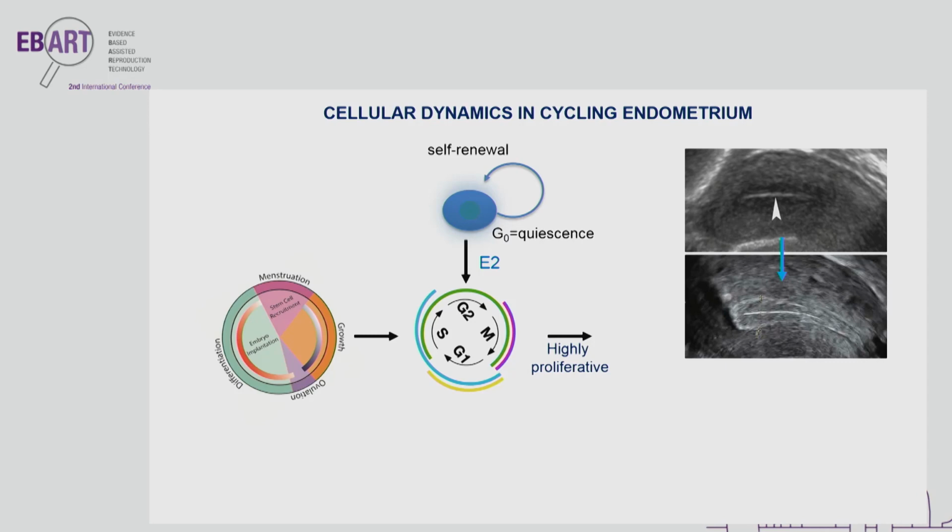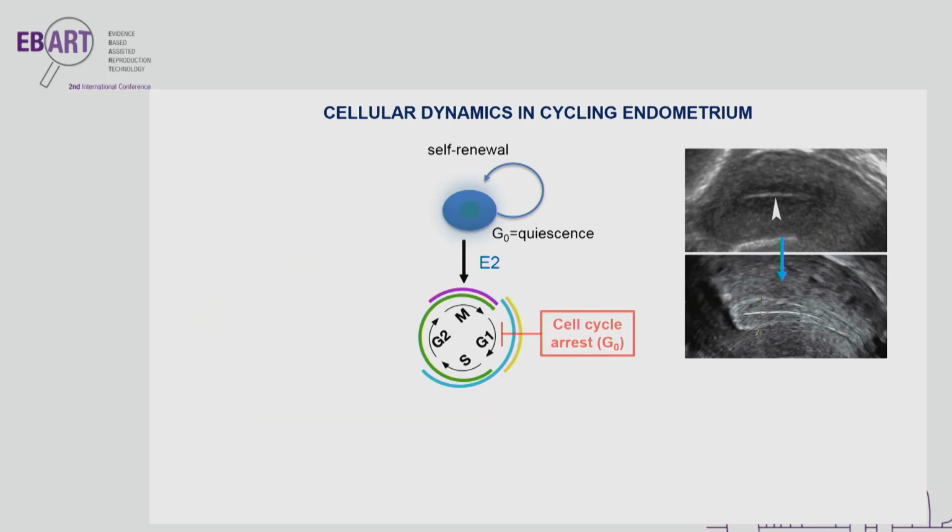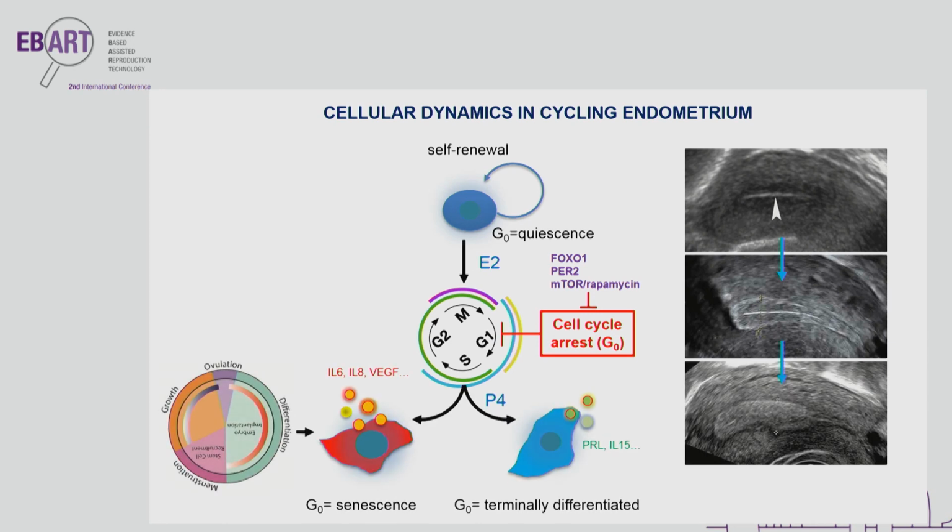And we also see, as progesterone increases, that this proliferation stops. We see cell cycle arrest, and we've characterized this to FOXO, PER2, and mTOR, some key cell fate decision makers in the endometrium. And when a cell will arrest like this, it has one of 2 options. So it can either become terminally differentiated, which are decidual cells, or they can become senescent. And it's this senescent population which forms the focus of this presentation today.